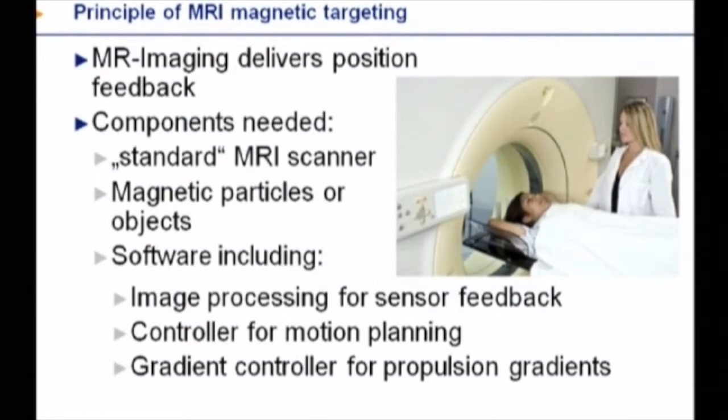That means we need image processing to find out where the particles are and where they move. Then we need a controller which determines where we want to move and what steps we have to take to do that. And then we have to have a gradient controller which designs and chooses the gradients which are needed to fulfill this goal.